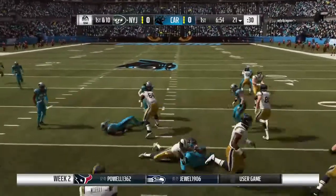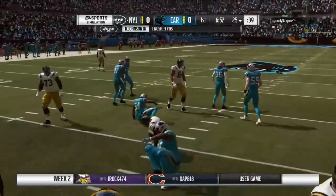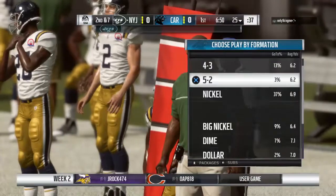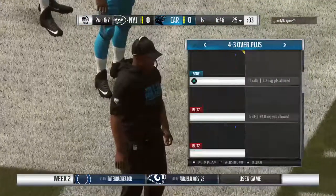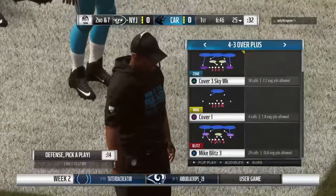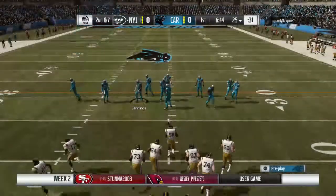First carry now. This is Johnson, and he'll get about 3 as he takes this up near the 25. Well, I think that's what they're going to need to do here in the first half. You've got to take some pressure off of this young quarterback, and no better way to do it than to establish the running game early.